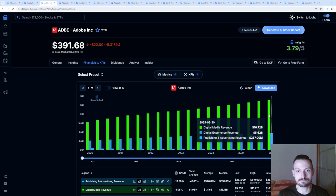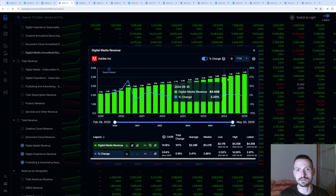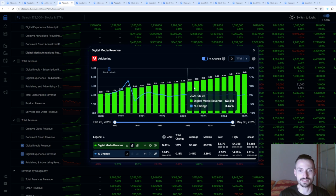Since then, this part of the business has been growing fast. And as you can see here, in the last quarter alone, digital media revenue was up 11% year over year, from here to here actually, and that tells us people are spending more on Adobe apps, and the trend looks really solid. No signs of slowing down, and the subscription model is a big reason why this segment is so stable. I really like that, it's impressive to be honest.